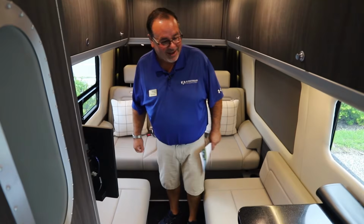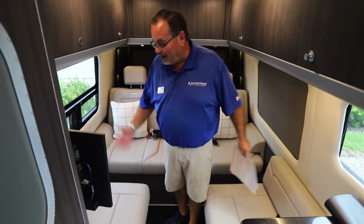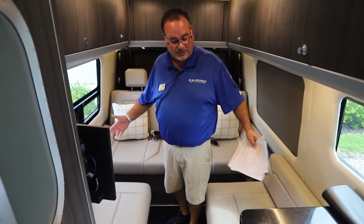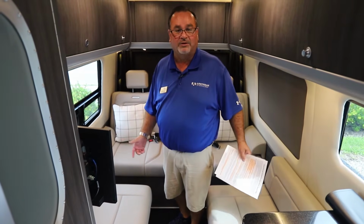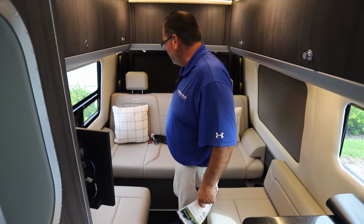All right, hey, I'm glad to be back here in the back end of this Interstate to go over a few things with you. These are electric. Some of you might remember when these side sofas, the Ottomans, weren't electric and had to be manually pulled out. They are now electric, along with the rear sofa.